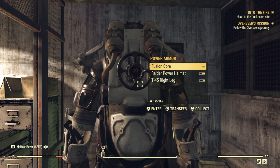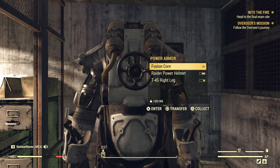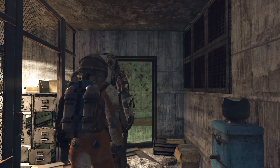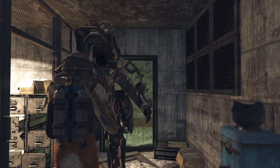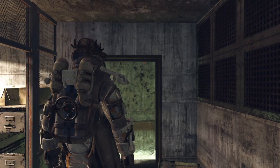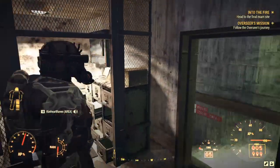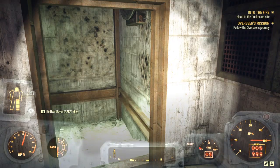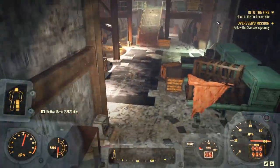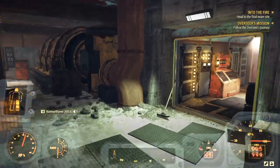Which also means we no longer need to have that favorited, because as long as we have a helmet, we will have airborne protection. And don't feel bad if you have mismatched armor. I mean, it's just part of the game. At least now you have a headlamp. So that was a good find.